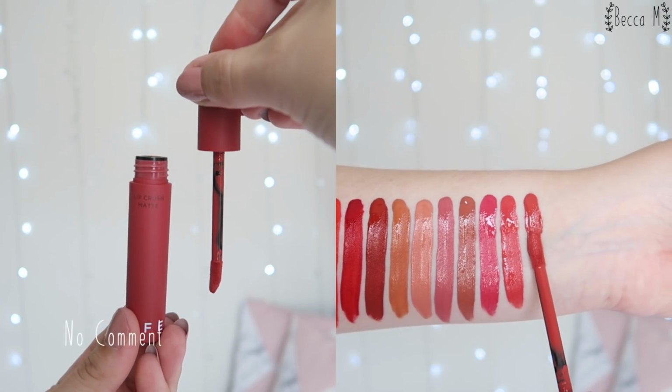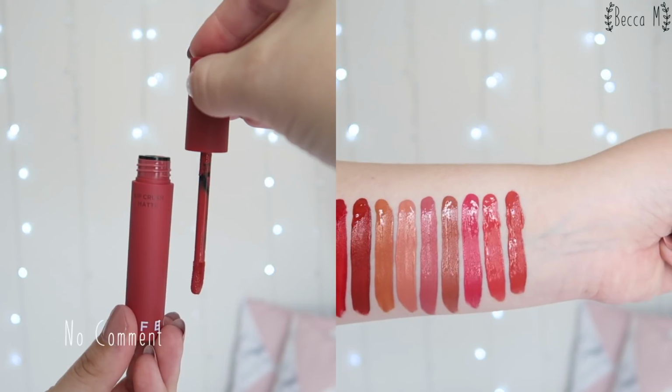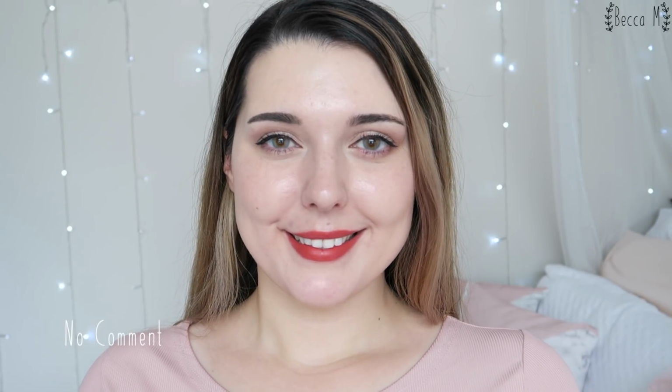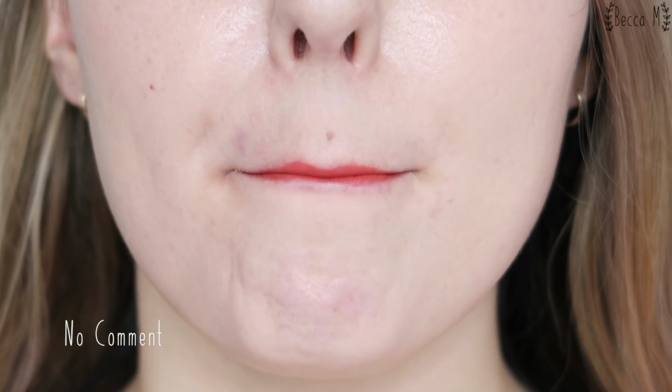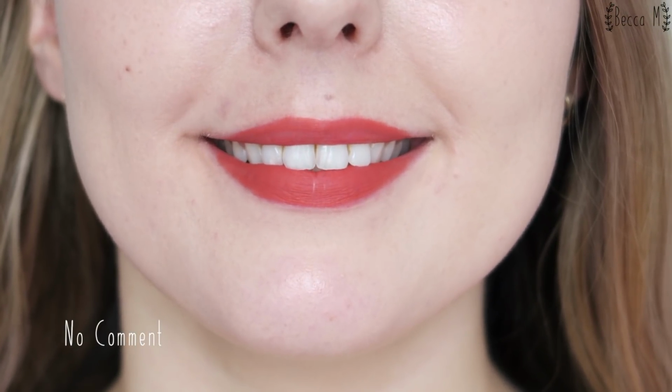No Comment is the darker coral shade. Again, this is another beautiful coral, but it is so similar to That's No Way, which is for me a little bit disappointing. If you're going between the two corals, That's No Way is a pinker coral and No Comment is a more orange coral. I personally find this shade to be a little bit patchy, but it's not too obvious from a distance.